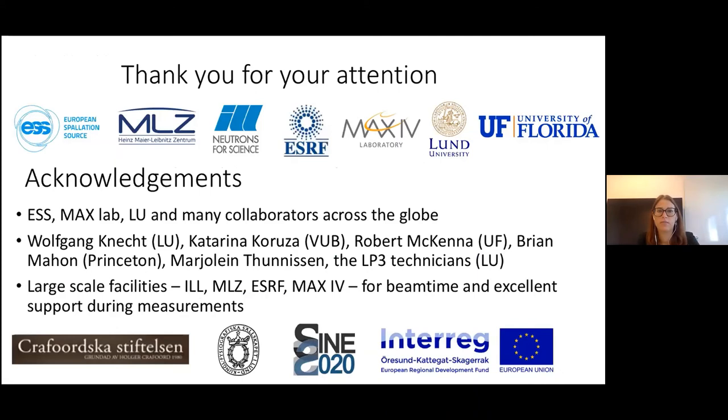There are so many people involved with these projects over the years. But what I want to point out for you is that these data were collected at ILL, at the MLZ, at ESRF, and the old and new Max Lab. Without these facilities, we would not have been able to collect the 6 data sets we needed for that one paper. And the instrument scientists and support staff are really excellent during and after the measurements to help us make sense of it all. So with that, I am finished, and I'll hand back to Veronica and Anurag.